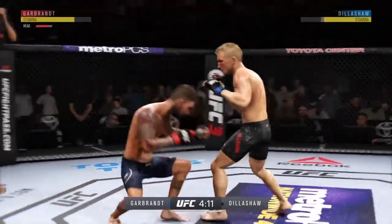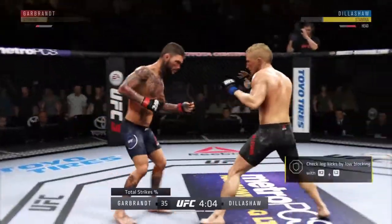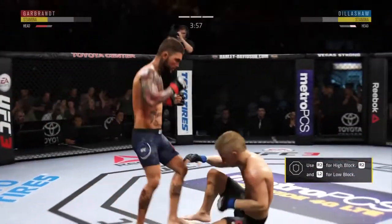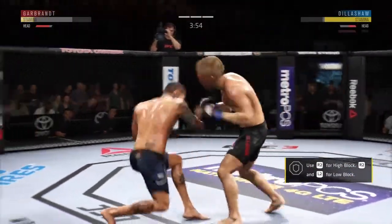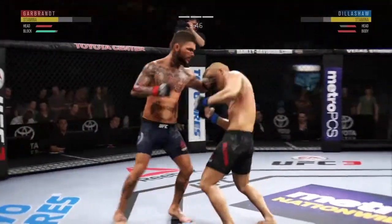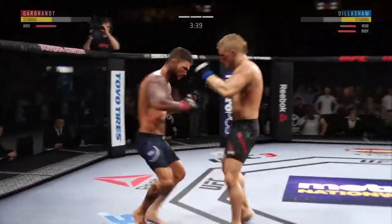How about that shin? That one hurt. Oh! Oh! Big left hand! He's got him hurt here. Oh! Oh, he nailed him! He hurt him with that hook. Oh! The jab followed by the right hand. Oh, very nice. Huge kick misses.